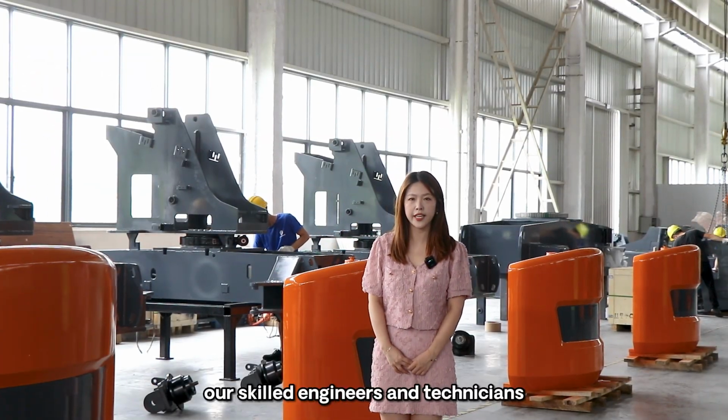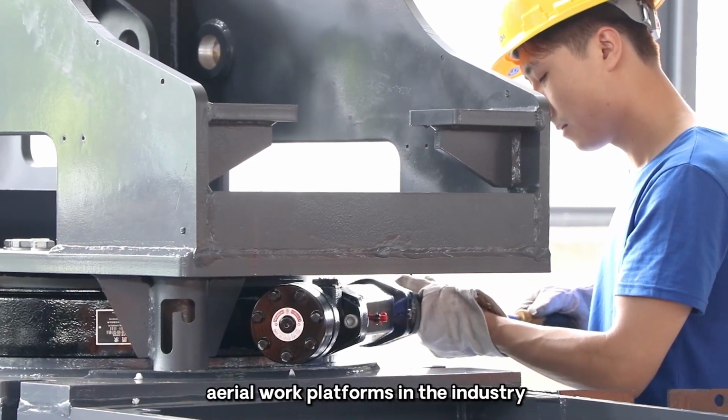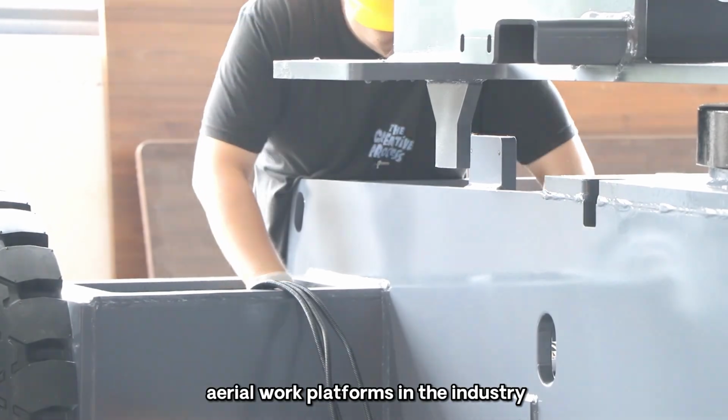Here, our skilled engineers and technicians design and build some of the most advanced aerial work platforms in the industry.